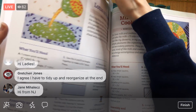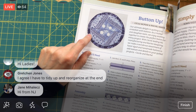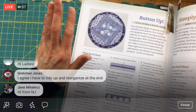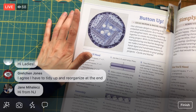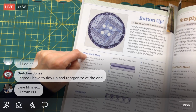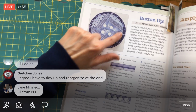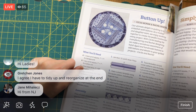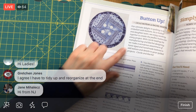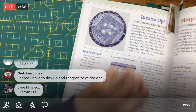And let's see. Oh, we got Button Up. So right here by Cecil McPeak and Rachel Martin. And this one looks way complicated, but I think they have a little trick going in it that's going to make it actually pretty easy. So I'm excited to do this. Oh, you know what? It's called Button Up, but I just realized just now that it's supposed to look like a button. I thought it was just kind of a neat, abstract circle shape with like all these little neat pieces, but it's like a literal button. It's so cute. So yeah, there's some neat techniques in here, I think, so I'm excited for that one.